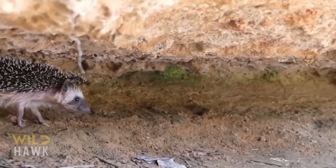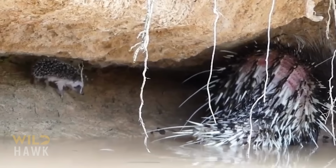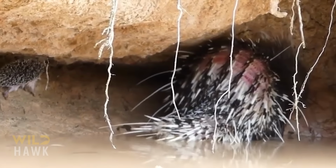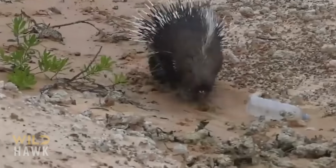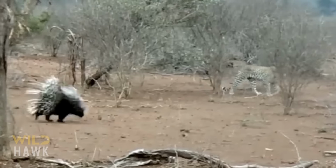Hedgehogs are slow-moving animals, but they are protected by thousands of stiff, sharp quills that spring out when attacked. These quills aren't meant to intimidate, but rather a specialized defense mechanism capable of inflicting lasting damage. On the savanna, hedgehogs don't need to run fast to survive.